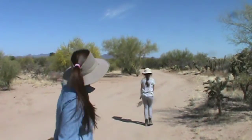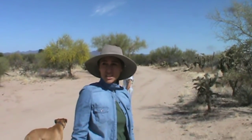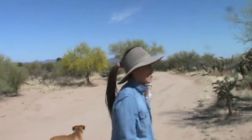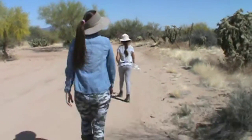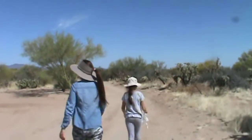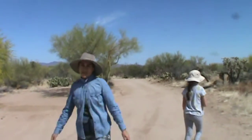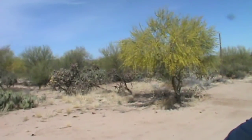So this would be the entrance to our house, which will be right up there. Just imagine, envision it. Actually it makes me sad thinking about it, because then I gotta cut all that vegetation down. But my plans are not to destroy this.